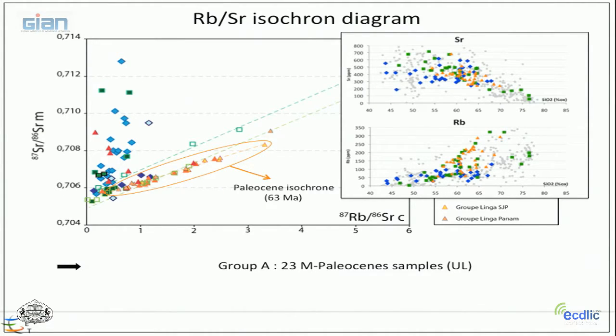This is not a single parental melt which created all that, because the time of activity is around 3, 5, 6 million years. So it's the same magmatic chamber, if we can say chamber, the same homogenization zone, but different pulses of magma which come out, and they are in place within each other, impossible to distinguish.